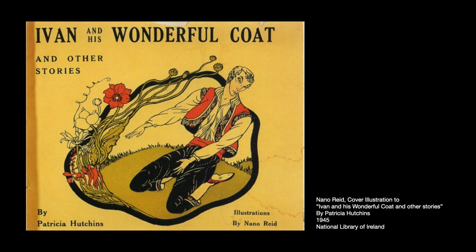In the 1940s, Nano Reid worked primarily as an illustrator, and what we're looking at here is the cover of the book Ivan and His Wonderful Cat, which Nano Reid illustrated, and this is the second literary work that she illustrated. And this is just one example of several literary works that Nano Reid illustrated throughout her career, and again in the 1940s in particular. And if we were to look at examples from several of these different works, we would notice that she proved herself quite capable in this trade to adapt her style to suit different authorial voices.